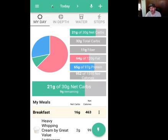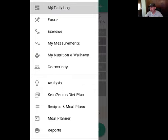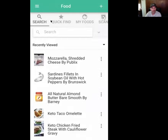So when you first open up the Carb Manager, your screen is going to be blank because you obviously haven't put any data in yet at all. So looking at the 3 horizontal bars in the upper left-hand corner, you're going to want to tap those. This is what the screen is going to look like when you tap those 3. So it's going to have your daily log, which I just showed you. Foods, I'm just going to go through here.